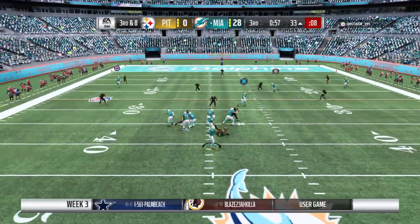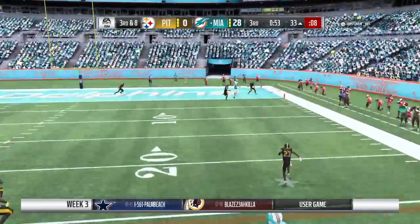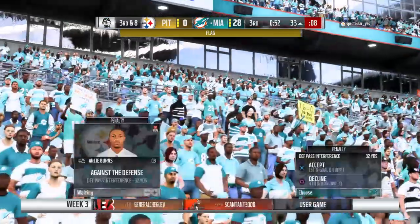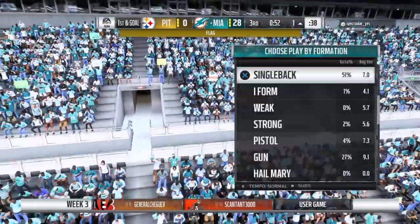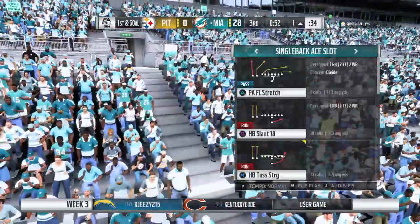On 3rd down, Rose. Going deep here for Stills. And that's going to wind up incomplete. However, we do have a flag down. Let's check in with our referee. So the pass incomplete in the end zone, but contact and pass interference.